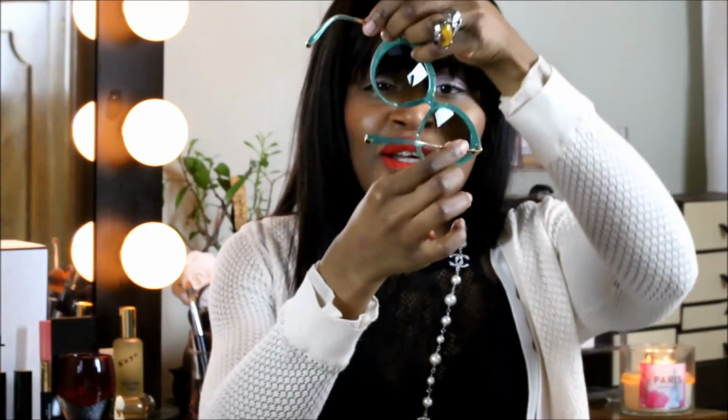So this is it. And oh my god, these are so nice. I love them. The color is just this very pretty green on the inside with sparkly gold. And if you see that cat eye going on, I love it. I think this is gonna be my summer go-to glasses. They're so gorgeous.